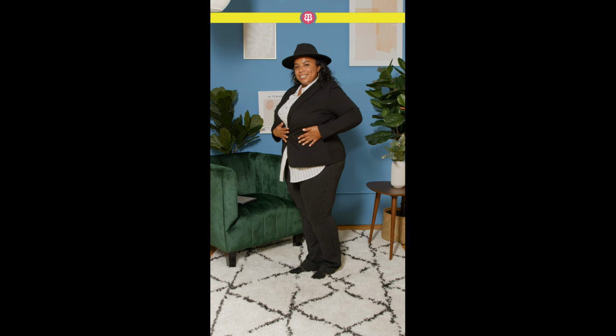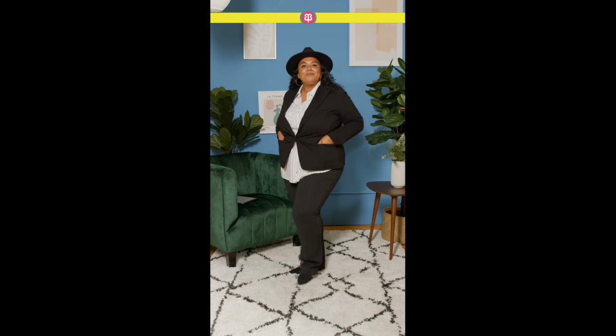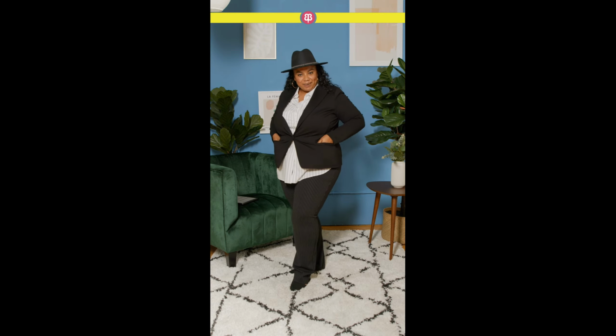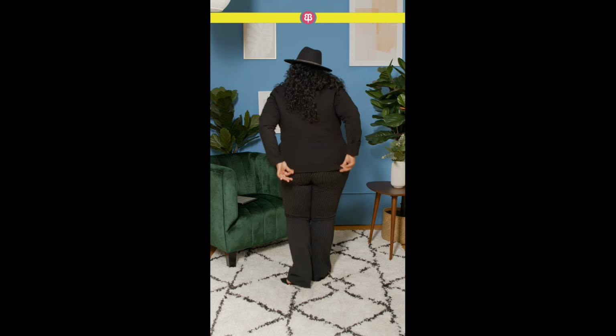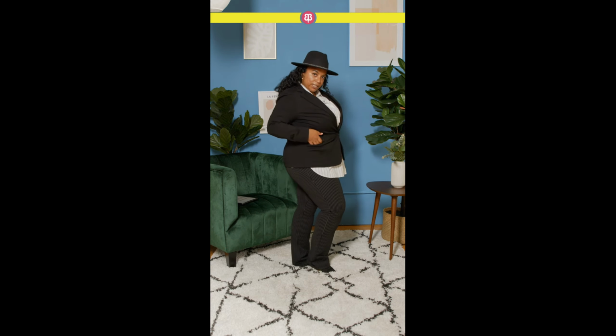So not only am I in the Transcendent Blazer, remember, 2 functional pockets. I love a functional pocket. I'm really sick of plus size fake pockets. That happens all the time. Then 2, I really like the way that it sits in the back. I feel like it's frame flattering, which is important to me.